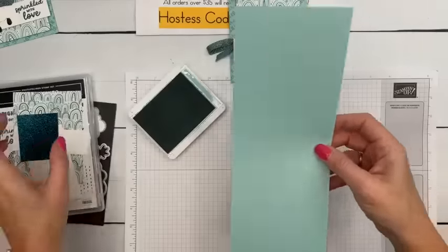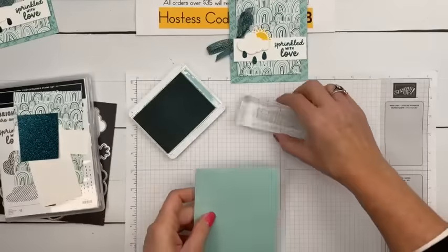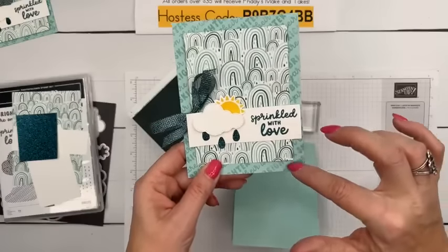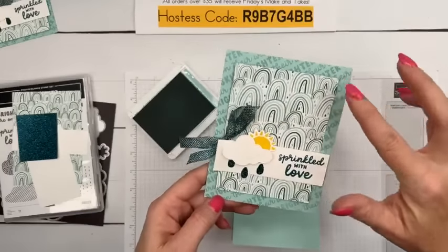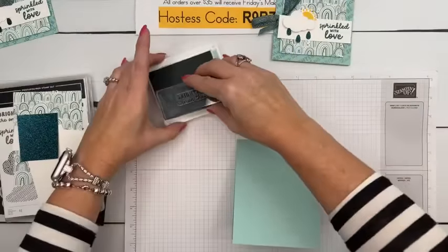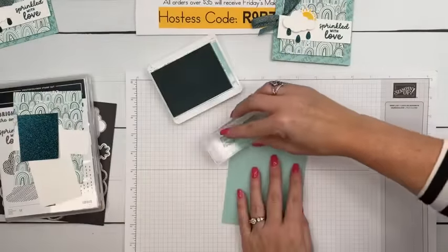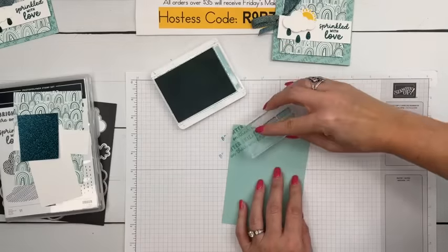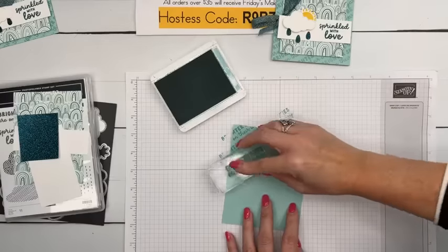All right, we're going to start with a pool party card base, and I'm going to use, can you guys see this pattern, well, I guess it's a pattern of words in the background. We're going to use this one that says bright skies are on their way, and I'm just going to do pool party ink on pool party cardstock, and I can tell you right now that they're not going to be straight.